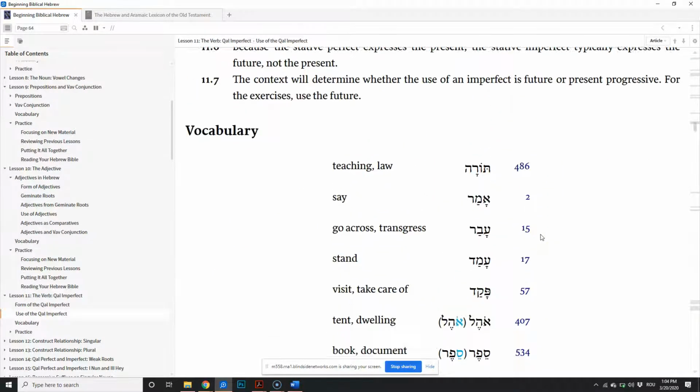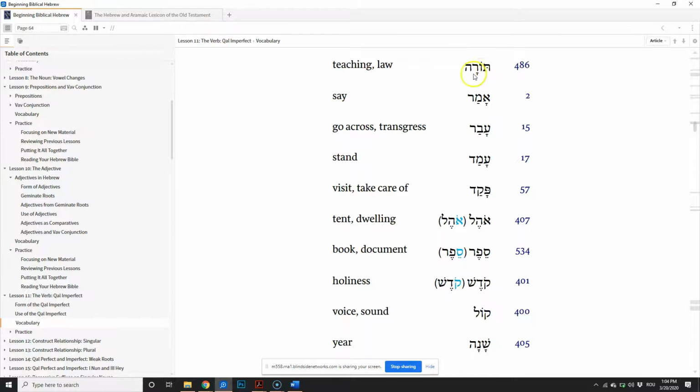All right. Looking at the vocabulary here, most of you should know Torah. Modern Hebrew is going to pronounce this as Torah. But in biblical Hebrew, the accent is on the last syllable, Torah, Torot. Teaching, law, instruction. It doesn't just mean, when we think law, we think of like a statute or something.